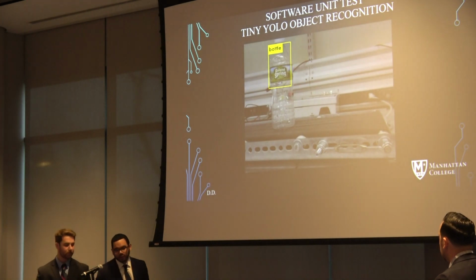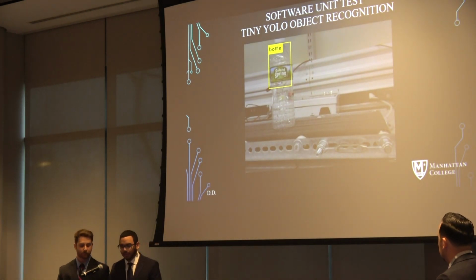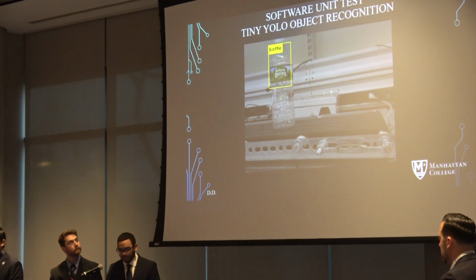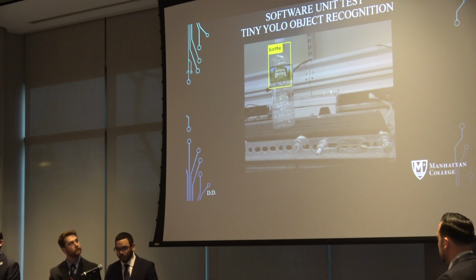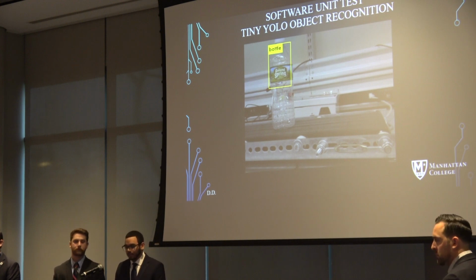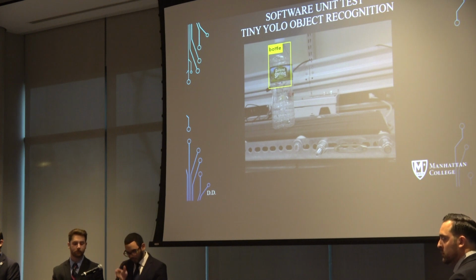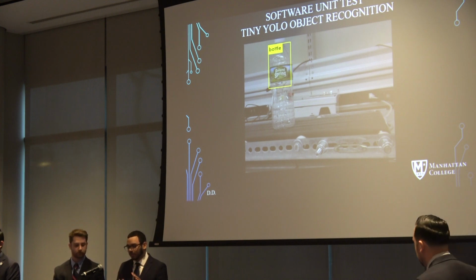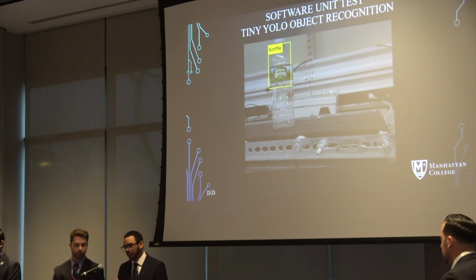So this is our software unit test of the Tiny YOLO object recognition algorithm. This was used on the Ultra 96. What it does is it takes into account the entire image and runs it through a single neural network called Darknet. And then from there, it divides the image into quadrants, and starts to predict what it is and predict the object detection.